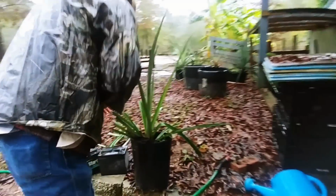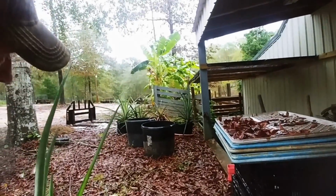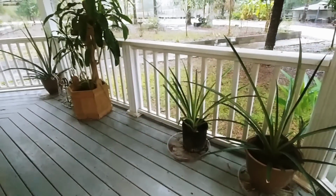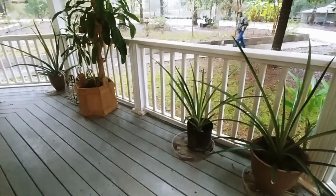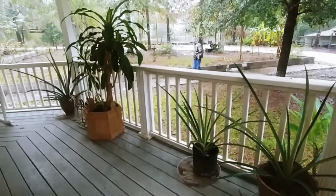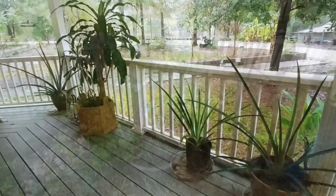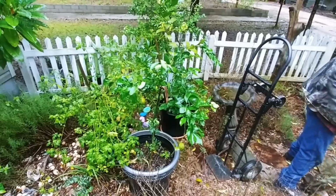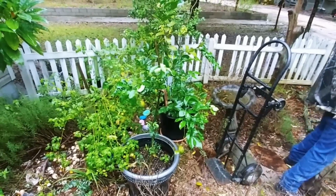All right, we have this one here we're fixing to take in, and then we have 3 or 4 more over there, and a few on the porch. We have 3 pineapples here that have to go, so we're going to trim those. And then we have 1 big plant that'll go in the house. Okay guys, we're going to be moving our lemon tree into the greenhouse and our bay tree.